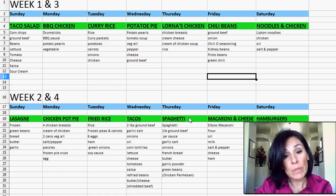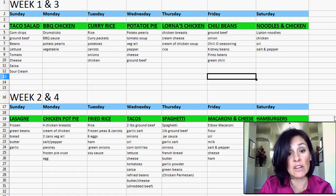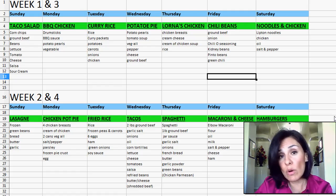But now, because I have a menu, I tell my kids, all right, we don't have to have spaghetti, but you have to pick something else on this list, because I know that I've done my shopping for the week and I have everything in my pantry that is necessary to make these meals. So there's no more running to the store or just going without dinner.